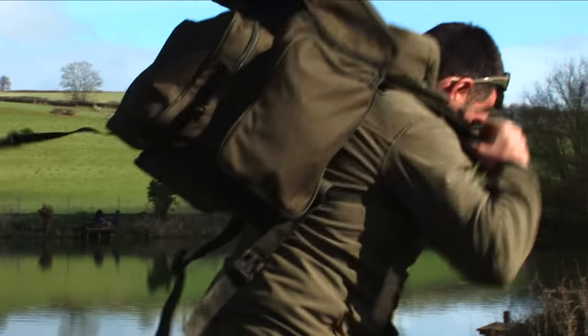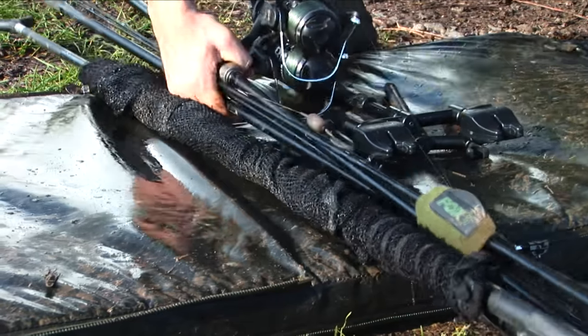So what I'm going to do is pack up. I'm travelling dead light, it'll take me 5 minutes, just have a little walk around and see if I can find any fish anywhere.